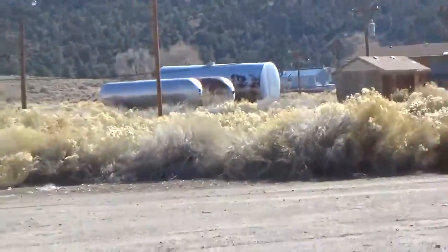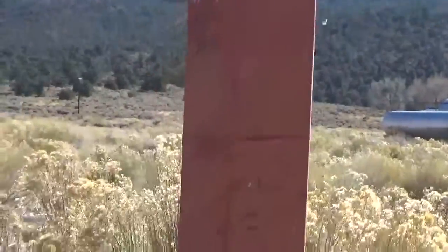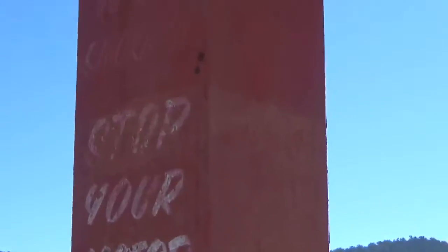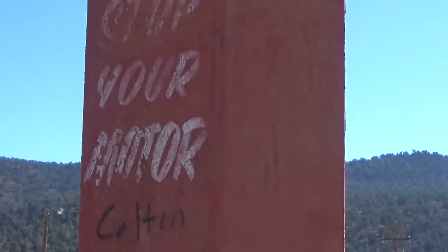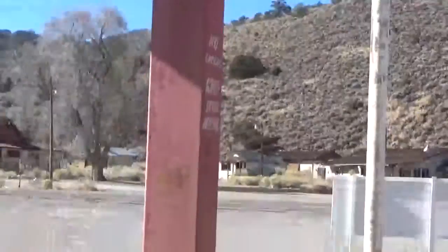No smoking and stop your motor. Now, the reason I started here in this old abandoned gas station is somebody hand-painted that lettering, and who knows how many years ago. This is a metal awning cover, which you just don't see like this anymore. Look how strong it is, and it's probably a reason it's still standing.